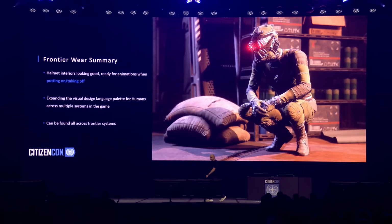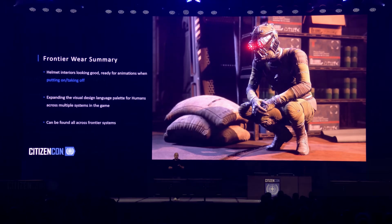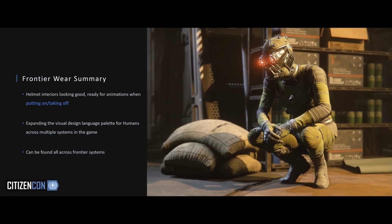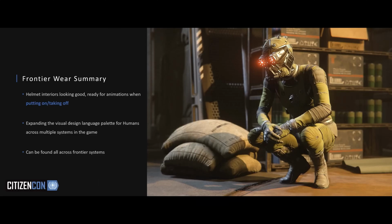So as we saw in the video, the insides of the helmets are looking fantastic. Now this is us getting them ready to animate with put on and take off. In summary, Frontier Fashion is expanding the visual design palette for humans, giving a more credible feeling of age and history when you travel across multiple solar systems.